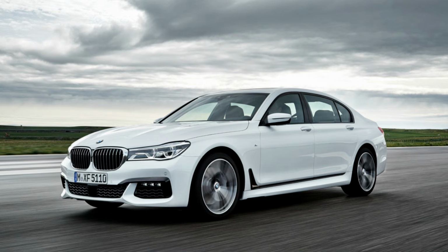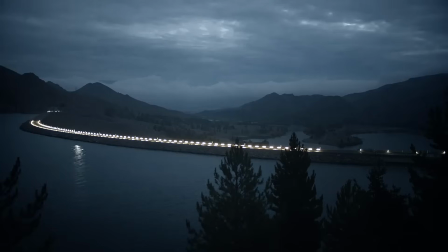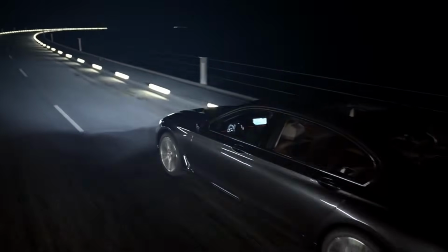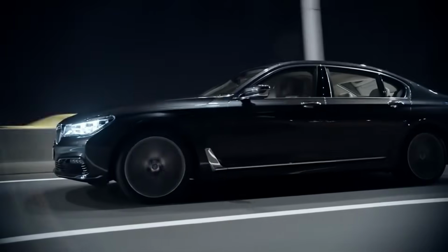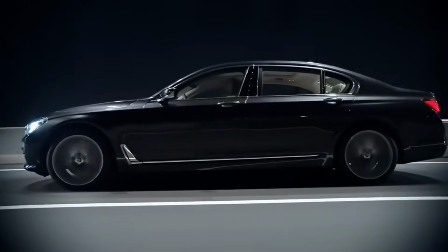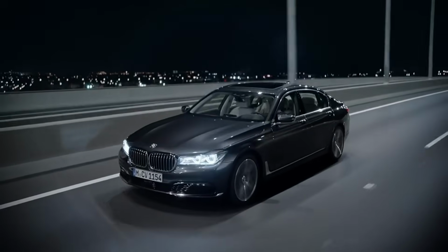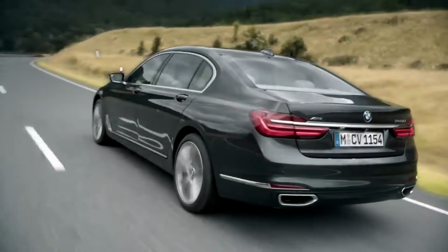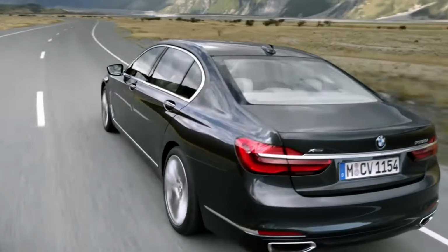BMW 7 Series. BMW is known for its sporty luxury cars, but the 7 Series, their flagship sedan, is a different story. Here's why it wastes money. The 7 Series is loaded with complicated tech, from gesture controls to active suspension. Sounds cool, right? The problem is, all that tech ages badly. After just a few years, sensors start failing, screens glitch, and fixing these features costs thousands.